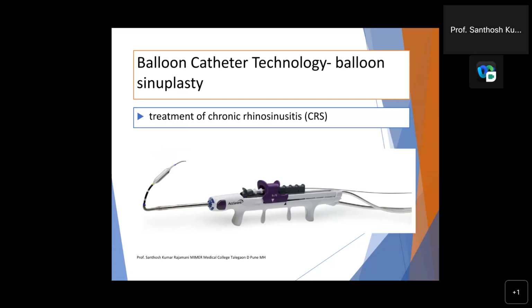Mind you, it can be used for frontal, it can be used for maxillary, it can even be used for sphenoid. It cannot be used for ethmoid because ethmoid sinuses don't have very clear ostia. Variable ostia, so you cannot use it for ethmoid sinus. It is for frontal, maxillary and sphenoid, which have a definite and clear-cut ostia.